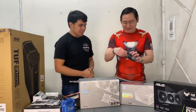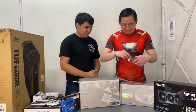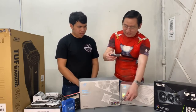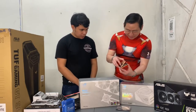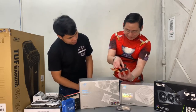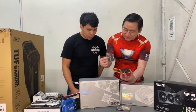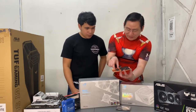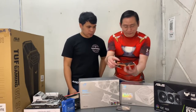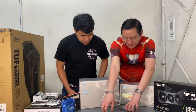Bubuksan ko na yung Sabrent na storage. Wow! Ang ganda po ng casing niya, guys. If you can see this. Ayan, guys, naka-copper pa siya, storage. Ayun! Wow! Meron po siyang unlock the speed na kasulat. Ayan po siya. So, included on the box is, of course, a user manual. Tapos may belt po siyang icon, parang sticker. Alright. And, of course, the 2TB NVMe Sabrent Gen 4 SSD storage.